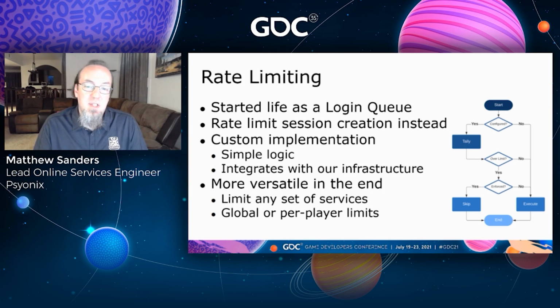We went with a custom implementation instead of integrating an off-the-shelf product because the logic is very simple to add to our web tier, and having our own implementation let us use our existing infrastructure, such as our feature flags, logs, metrics, and dashboards. We also leveraged key expiration in Redis to reset each tally automatically, which keeps this logic flowchart really simple.